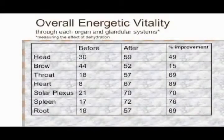Yes, we also looked at water because water is very dramatic, but we need to look at the three different components: the quantity, the quality, and the energy of water. And I'm not talking about your energy drinks or your sport drinks that you're going to find in your grocery store. I'm talking about water that has life in it. And that's where we found our most dramatic results here, as you can see up on the screen, is the balance in the organ and glandular system you received from using the energized water from the water system.